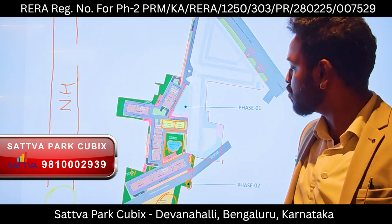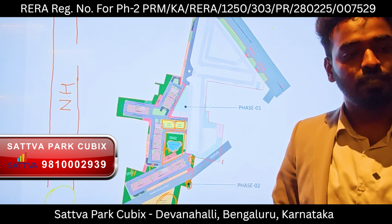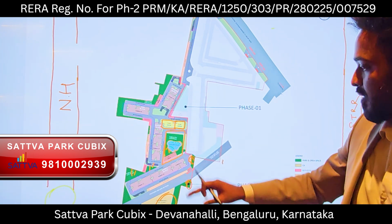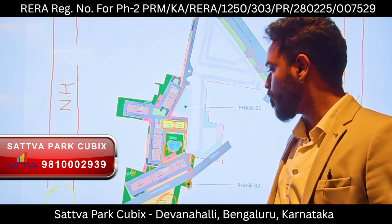In phase 1 we got a lot of feedback that we should also have a guest house inside our property. This time we have included this in our phase 2. We have multiple guest houses, around 3 to 4 guest houses in our property. If you make guest houses in the clubhouse, will there be a nominal charge for the relatives of the people who are staying here?